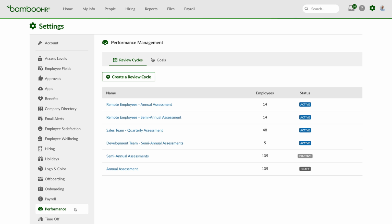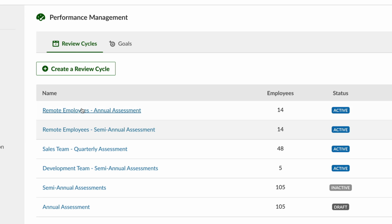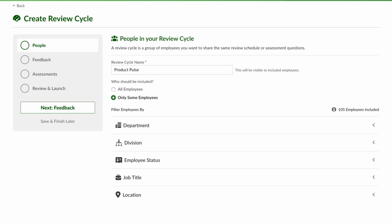When you're setting up performance management, you'll see a dashboard where all of your review cycles live. You'll be able to see active, inactive, and cycles that are in draft status. Creating a new cycle has never been easier. You have the flexibility to include all employees or some employees, and you can customize who's in a given cycle by filtering by department, division, employee status, job title, or location.